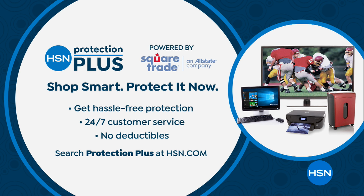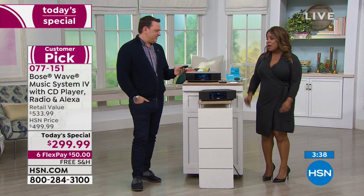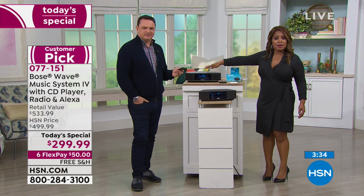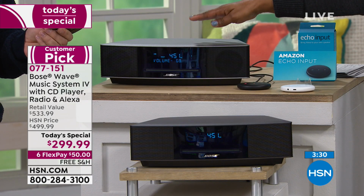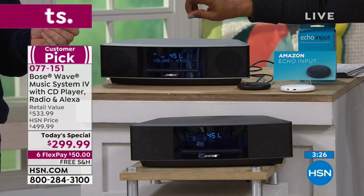Let's turn some music up. Yeah. You choose whether you'd like to have the espresso or the platinum. They've both been selling equally today, but listen to the music. Yeah, let's get some jams going here. I understand for the platinum, if you want the platinum, only a few can be shipped right away. Only 700 of the platinum. I'm gonna ask you to turn it down just a little bit. There we go. I'm sorry.